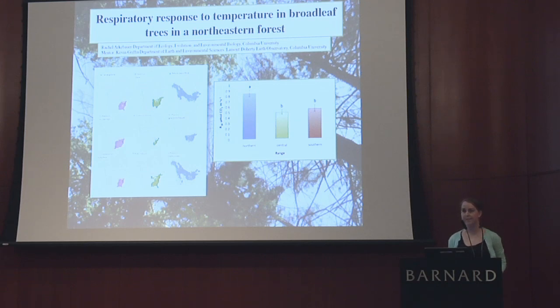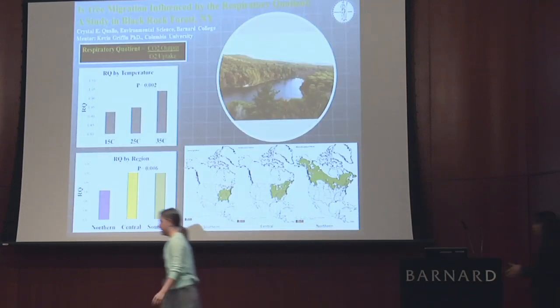Then we took the branches back to the lab and took the leaves and put them inside a cuvette. So the cuvette was sealed off, and we measured dark respiration, which is the amount of CO2 that's coming off of the leaves. So when we grouped by range category into northern, central, and southern, we found that the northern range trees were indeed respiring more CO2 relative to the central and southern. So this may mean that they're at a physiological disadvantage relative to the central and southern species. And this could have some potential results about how influencing the carbon storage capacity in these forests.